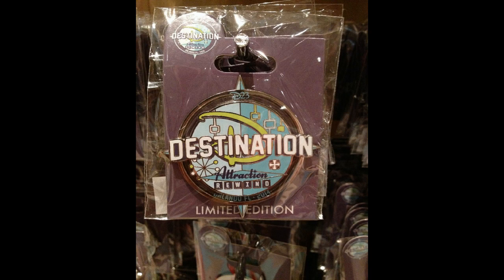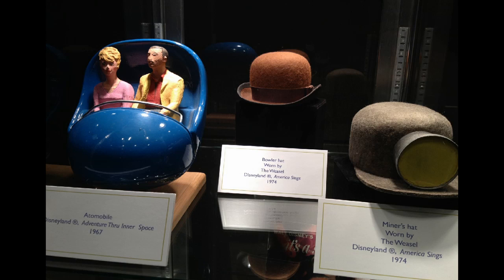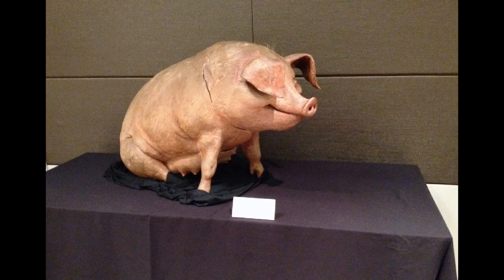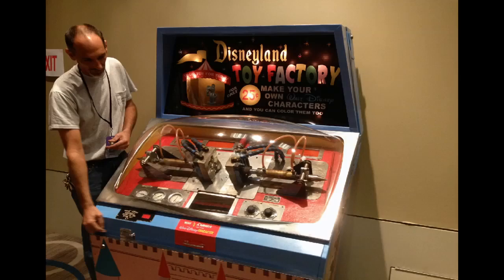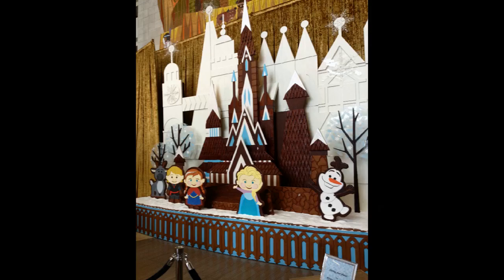And some unique things like the Ford Magic Skyway image here, or from Horizons, this image here, seen at the end of the ride. They had a display set up of treasures from the archives, and these are things from Disneyland, the Atomobile and Adventure Through Inner Space, and then two of the hats from America Sings. There's a close-up of the Atomobile, and the old toad statue from Walt Disney World, and then the pig from World of Motion, and then a lot of 1964 World's Fair stuff. That was one of the main themes of Destination D. And this Moldorama that was set up to make Mickey's, another one of the World of Motion figures, as well as a Norway figure from that same exhibit.